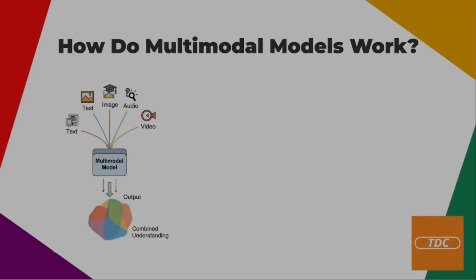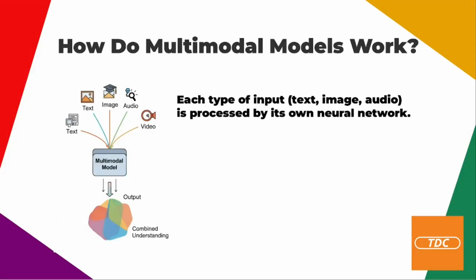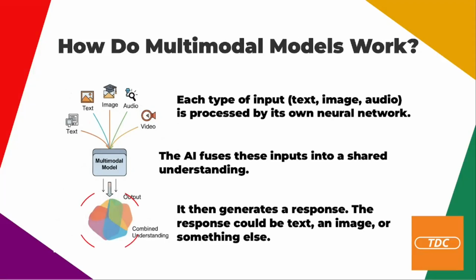Here is what happens under the hood. Imagine multiple specialists working together. One is an expert in reading text, another is an expert in analyzing images, another one is an expert in listening and analyzing audio, and then you have another one who is a specialist in analyzing video. Each specialist does their job, and then they will meet in the middle to share what they have learned. Finally, they will work together to form one intelligent response. That's essentially how multimodal AI works. Separate neural networks for each data type, fusion in the middle, and then one unified output.